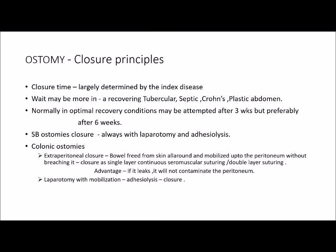Now, there are instances where you may have to wait for longer time than 3 to 6 weeks. If other things are normal, optimal recovery conditions, you can attempt it any time after 3 weeks, preferably after 6 weeks. That gives enough time for basically the calming of the abdomen, right? The inflammation subsides. But if the patient had a recovering tuberculosis, a recovering septic abdomen, Crohn's disease, plastic abdomen, these are instances where you should not go in for a random closure even after 3 weeks. Wait, until you are sure that the optimal recovery conditions have been achieved. So the wait is normally 3 to 6 weeks, but you may have to wait longer in certain instances, right?